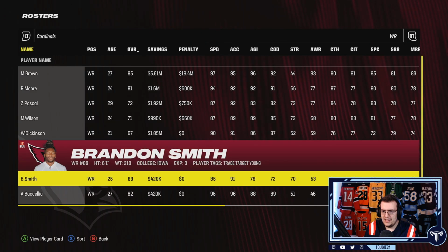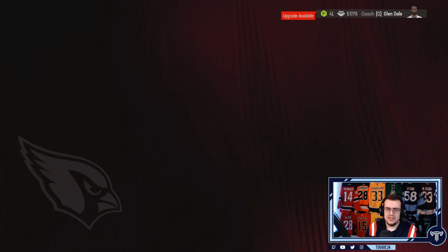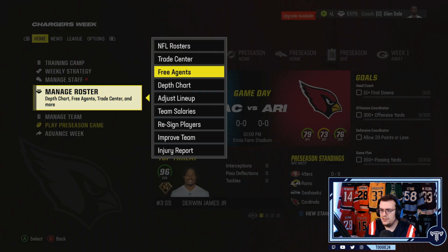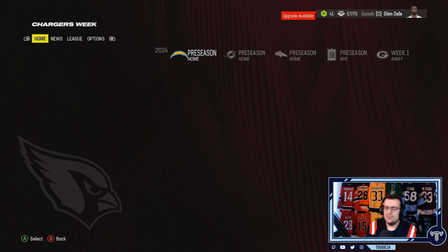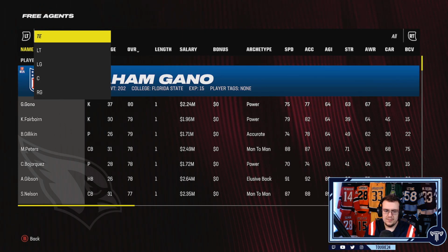All right, wideouts. Obviously, we'll end up having to cut a couple of people. So we do still need to sort things out for the offensive side of things. And we need a third string tight end. See if there's a younger player again that we can find. We won't need somebody good.